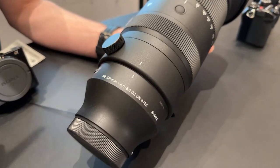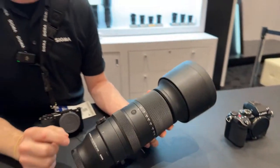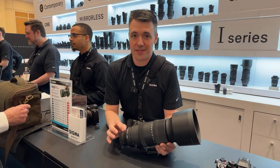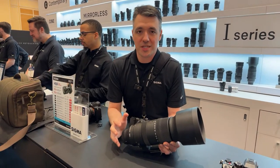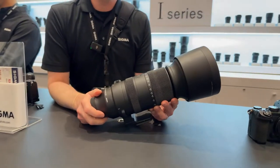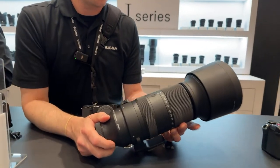We redid the optical stabilization algorithm, and now you get up to 7 stops of stabilization at the wide end, so at 60 millimeters, and 6 stops at the telephoto end. So you can shoot with this handheld all day long. I mean, it is a little bit weighty. It is a 10x zoom, but you can shoot with it handheld, and you can capture birds far away. You can go after wildlife.